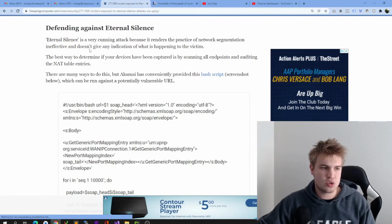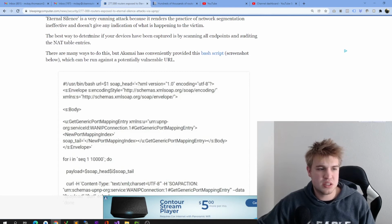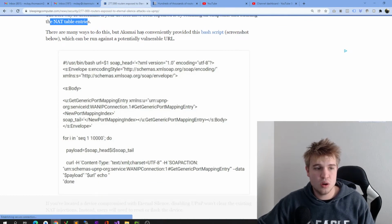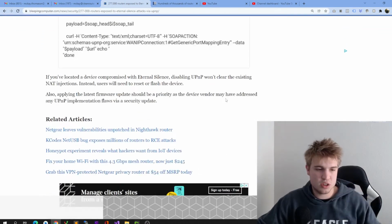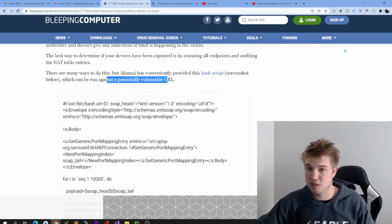There are only a couple of things that you can really do against this hack. One of them is that you can determine if your devices have been captured by scanning all endpoints and auditing the NAT table entries. But you can also run this bash script against potentially vulnerable URLs. The only issue that I have with this is it's a little difficult for your average Joe to do. So you just might want to call and ask for help if you believe you've been affected by this.